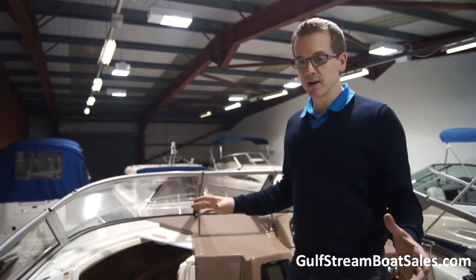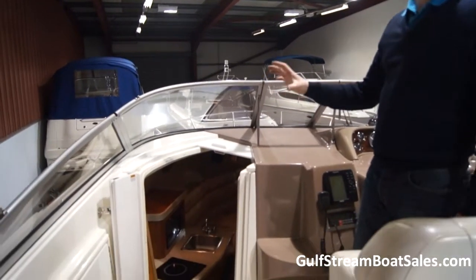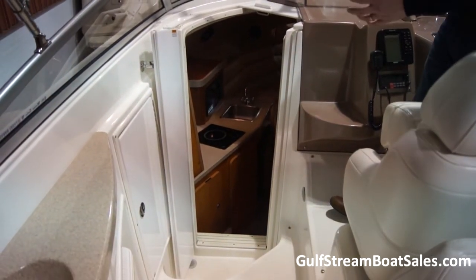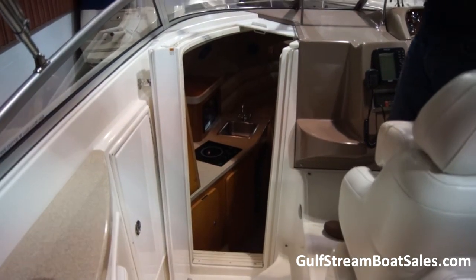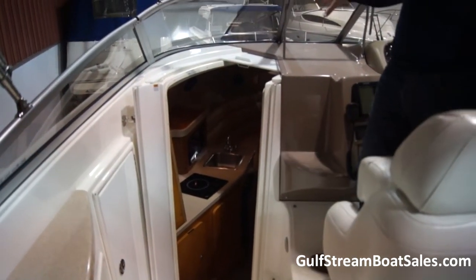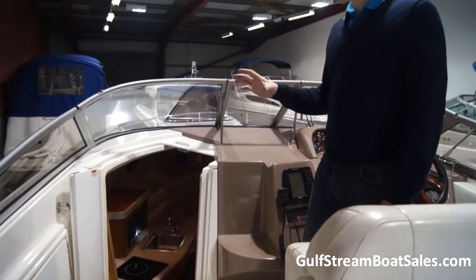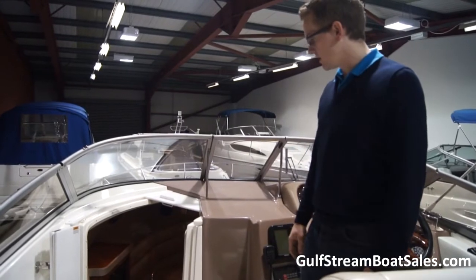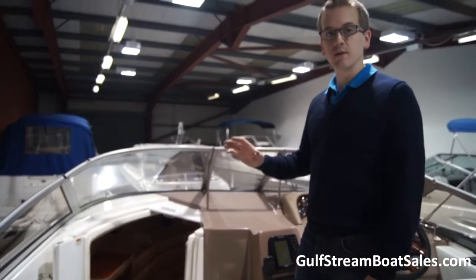Like on all of these Regal cruisers, the cabin access door is offset to the port side. So the benefit of that is it means that you get much more room at the helm. You can get a wider walkthrough step up onto the bow. And you also get a bit more floor space down in the cabin, so there's room for two people to pass each other. I think the layout's really good. I don't know why more manufacturers don't lay their boats out like this, but yeah, it's a great layout. So what we'll do is we'll go downstairs now and we will show you around the cabin.